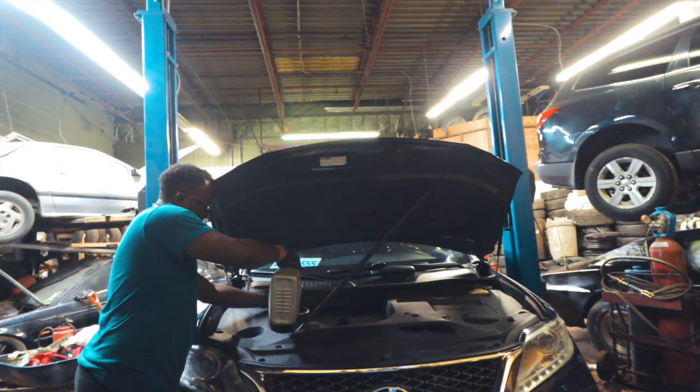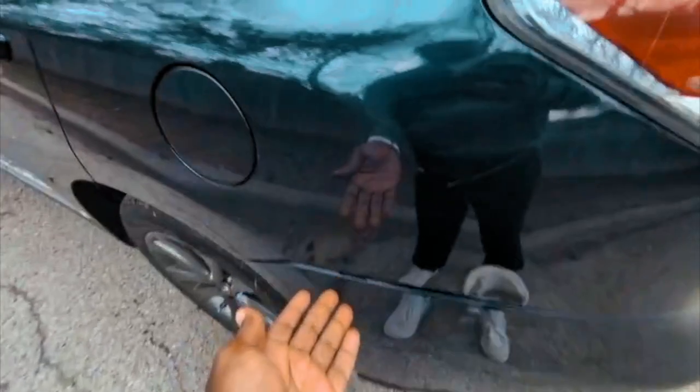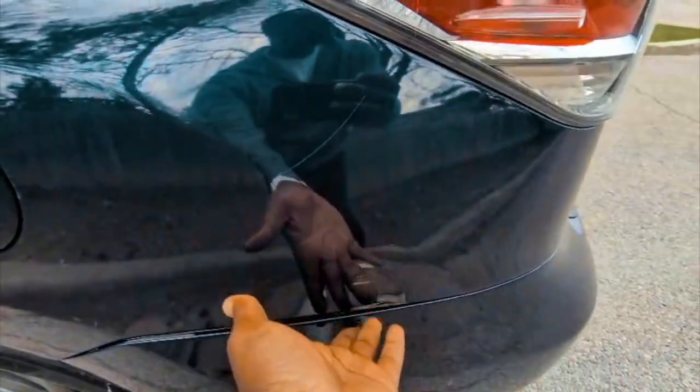The one here smells nice. I can smell the candles. My wife has given it some battle scars, as you can see over here.